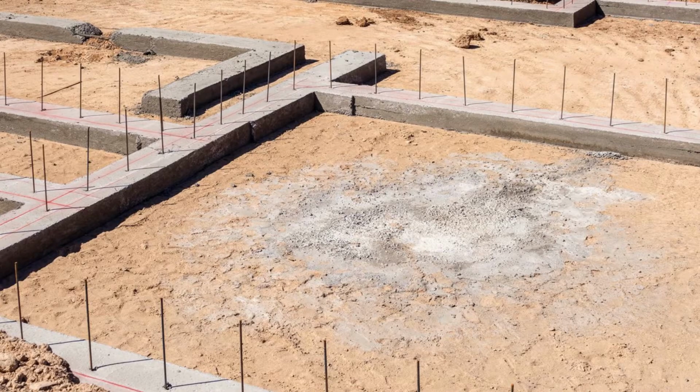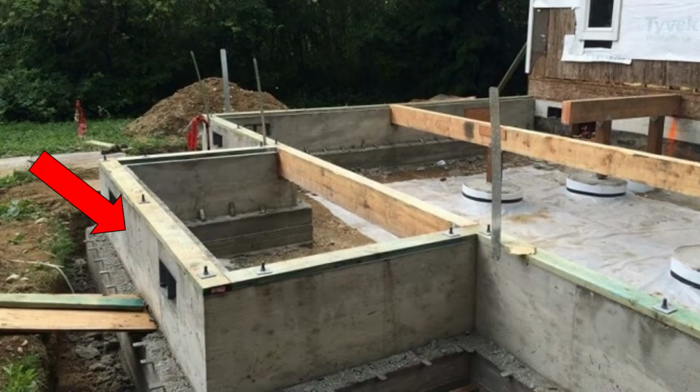Generally, foundations are made with concrete and rebar, and the foundation is made up of a footing, which is the wide, low part, and a stem wall, which comes up generally about 2 feet, that you would then start to frame your floor on. Now, concrete cracks.